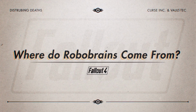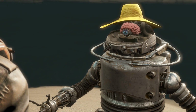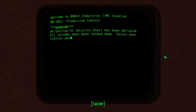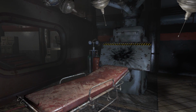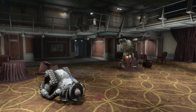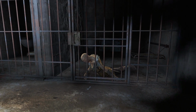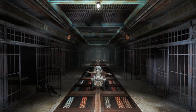Where do robo-brains come from? The lore behind the production of robo-brains is as old as Fallout itself, but if you read through the terminal entries in the Robco Sales and Service Center in the Automatron DLC, you'll see the process described in more upsettingly vivid detail than ever before. The reason it looks like robo-brains have real human brains in them is because those brains were cut from perfectly healthy human bodies belonging to prisoners convicted of everything from murder to arson.